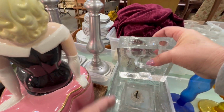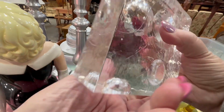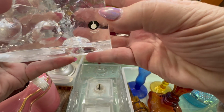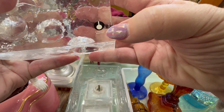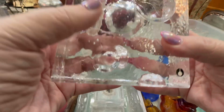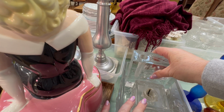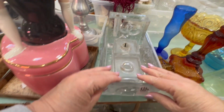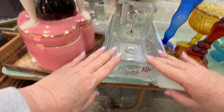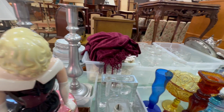this is from Sweden, and this is very expensive. When I was looking them up, they go anywhere between $50 and $200, and I do believe it's from Pukeberg, Sweden. And that I had my eye on also. I just loved the little container it came in. So I had that one on my list also.